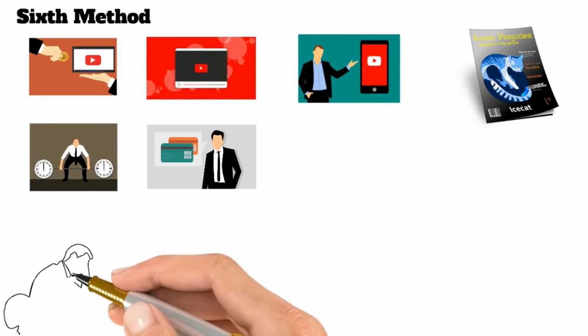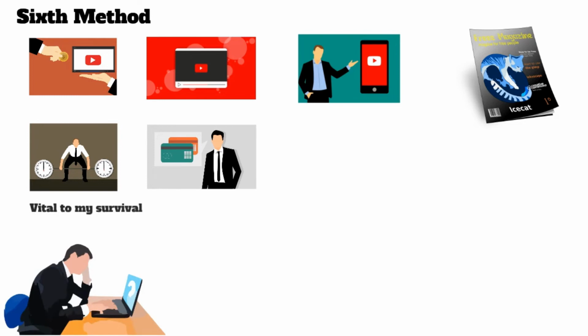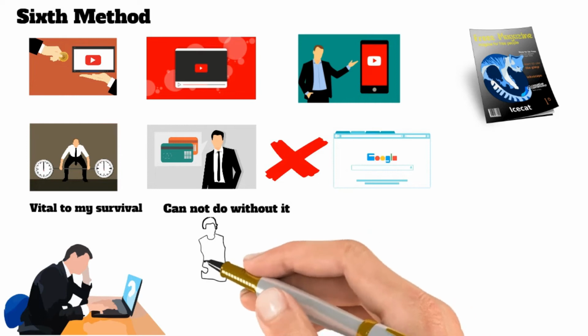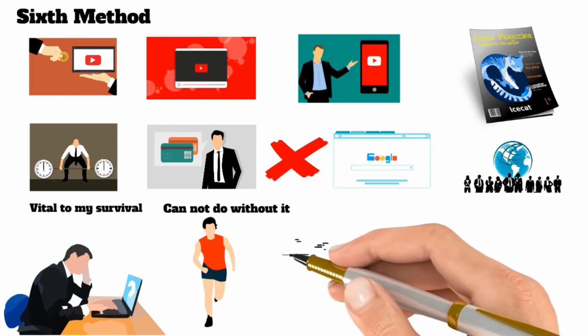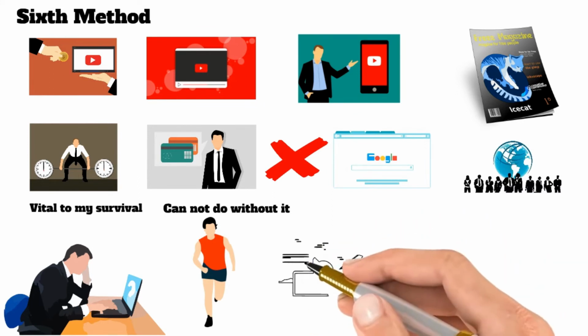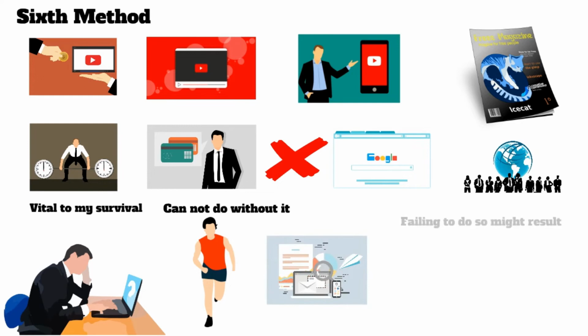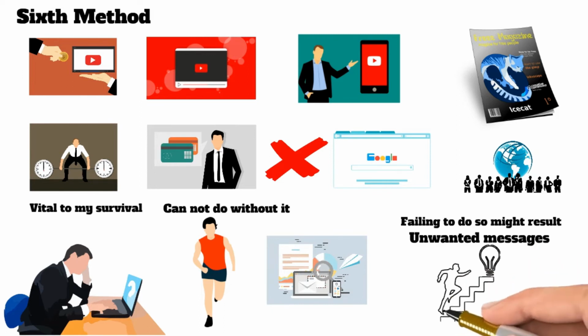Now is the time to look at this matter in a more comprehensive manner. Is there anything that is so vital to my survival that I just cannot do without it? When you don't have access to the internet, it is still possible to go on with typical day-to-day activities. If you no longer wish to be a member of the group, you need to go through all your emails and unsubscribe from any newsletter or regular advertising that the group has given to you. Failing to do so might result in the group continuing to send you unwanted messages. You will need to carry out these steps in order to terminate your membership in the organization.